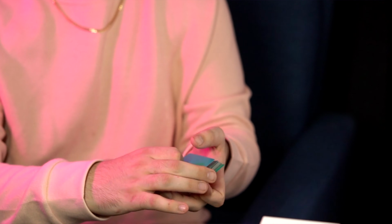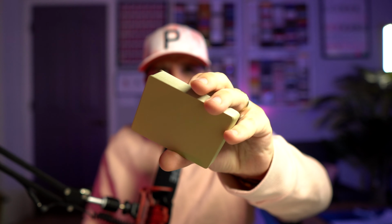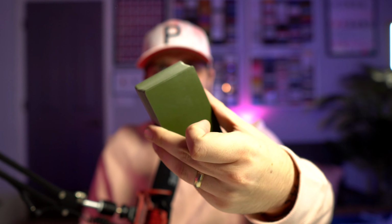Let me show you guys some other colors. So we have this watermelon colorway. I really, really enjoy this one. And because it's the fall season, we gotta have some fall colors. So we also have this really nice gold color. And the other side is this nice deep olive green color, this kind of army camo green.